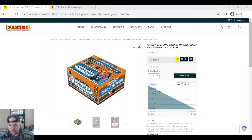Did anyone get any? I can't remember if I've talked to you since then. The Fanatics exclusive Panini blasters. Did anyone get any orders? They actually put a link up afterwards, but I guess they weren't supposed to put that up because they don't even know if they have enough blasters to fulfill the raffle. You did? Awesome.